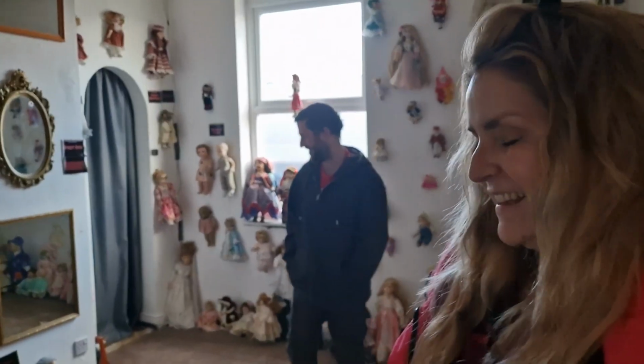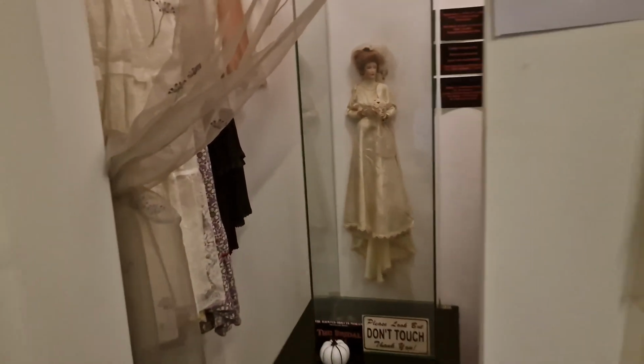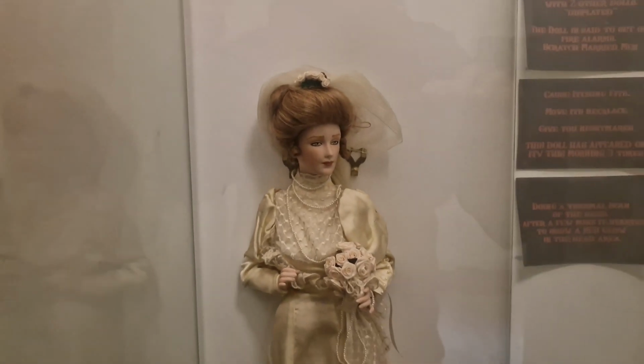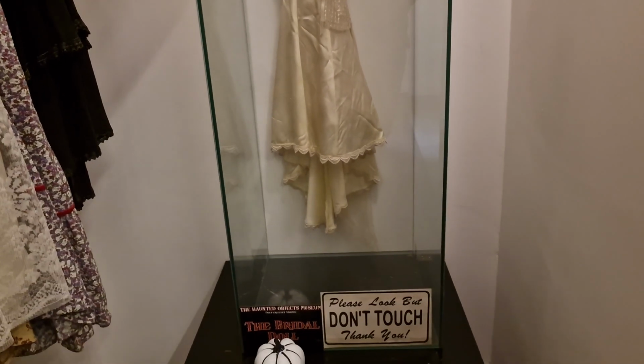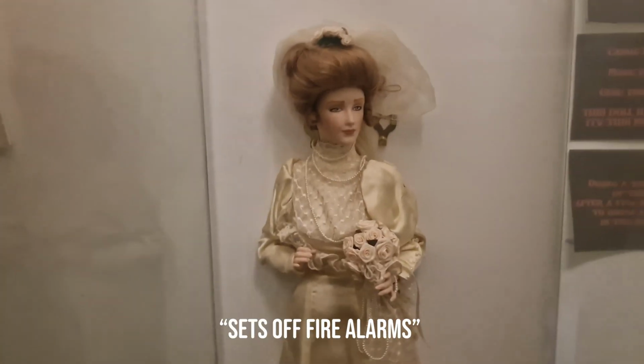There's a few that are said to have attachments. Do you recognise that doll at all? Have you ever seen that doll before? On the right hand side, you'll see pictures of it on This Morning. It's said to be the UK's most haunted doll and the 5th most haunted object to ever exist in the world. Elizabeth. Why is she so haunted? Scratches, she causes lots and lots of things that happen around her.